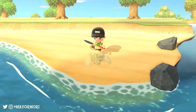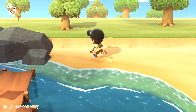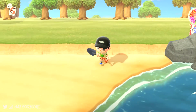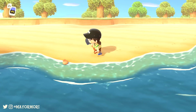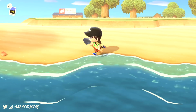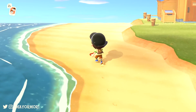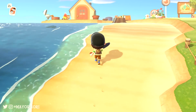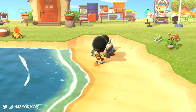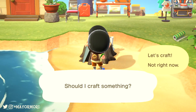So get rid of these. Check the beach here. Must be a message in the bottle. I don't know how frequent they are. I've probably been completely blind and ran past so many. While we're here, we'll quickly craft some fishing bait.